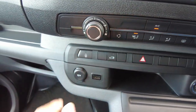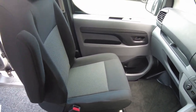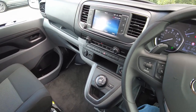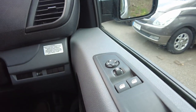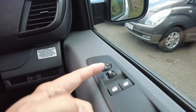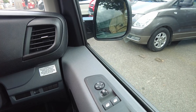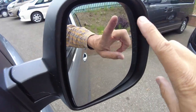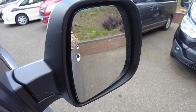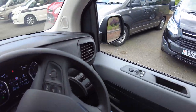Obviously, it's got aircon too, all the bells and whistles, and as you can see, the condition is, well, it's a new van really, isn't it? It also has cruise control, and the electric mirrors fold back. And you'll also notice at the top edge of the mirror, if I just put the window down so you can see, it's got a blind spot symbol that flashes when cars are getting near to you. It has those on both mirrors.